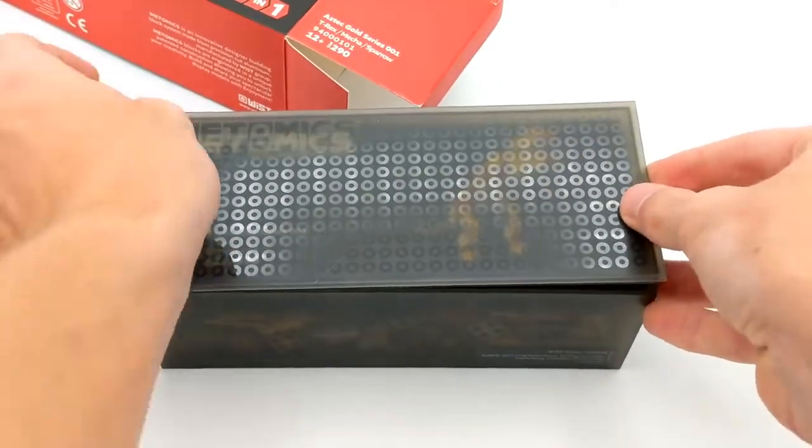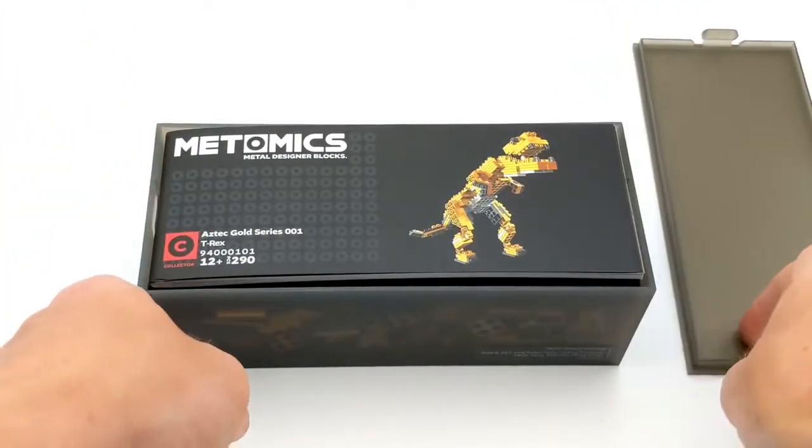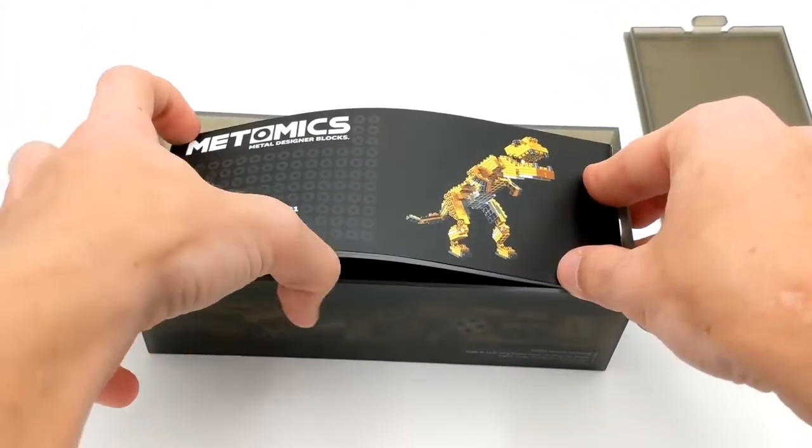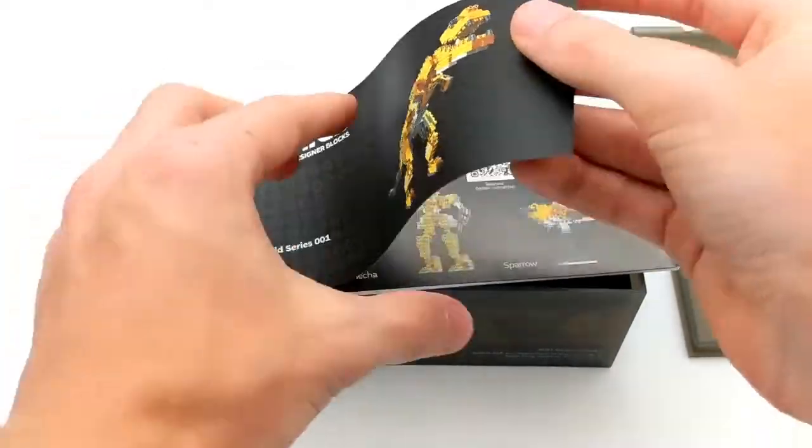These are made out of aluminum, and so they are definitely a high quality brick. The included instruction booklet is very solid with extremely good printing that, to be honest, far exceeded my expectations.